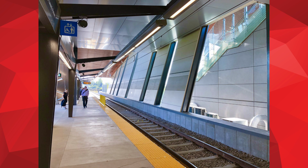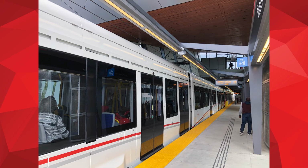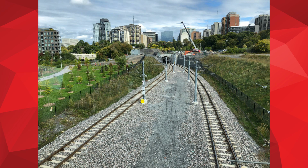In terms of the size of the station, of course, right now it's not well used because it's a little bit in the middle of nowhere, but they really thought of the future volumes with that new library and the Brent Flats development and the arena that we may or may not ever have.